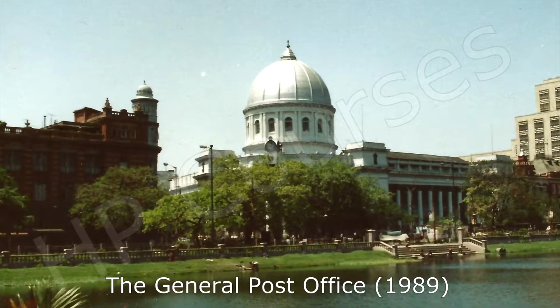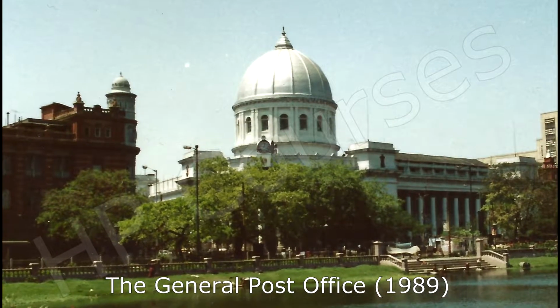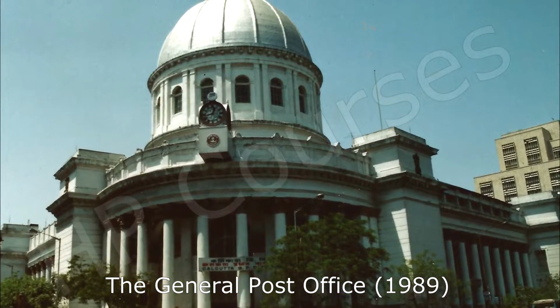The General Post Office. Designed by Walter Granville, this is the infamous site of the Black Hole of Calcutta. The building overlooks the water catchment area of Tank Square.